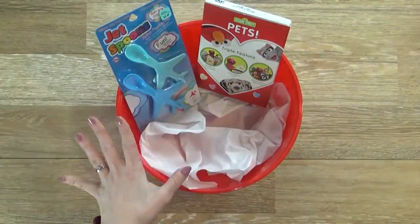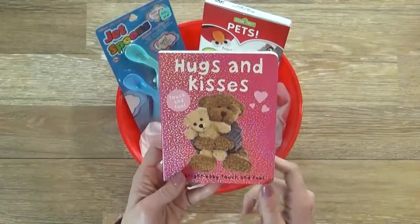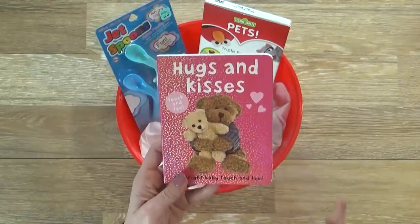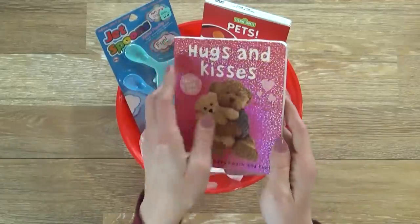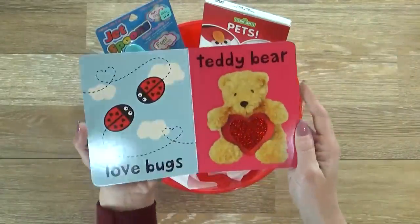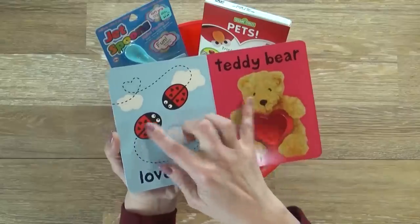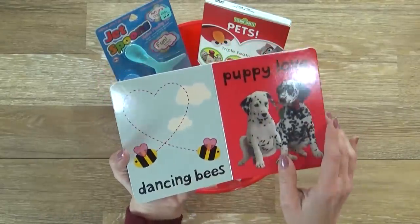And also, just like with the older kids, I got Griffin his own Valentine's Day book. This one is called Hugs and Kisses, and I know he's gonna love it because it's a touch and feel book. Those are his favorite. And I love that this is a small book, so it's perfect for taking in the car. So we have a teddy bear, ladybugs, penguins and bunnies. Isn't this adorable? He's gonna love it.